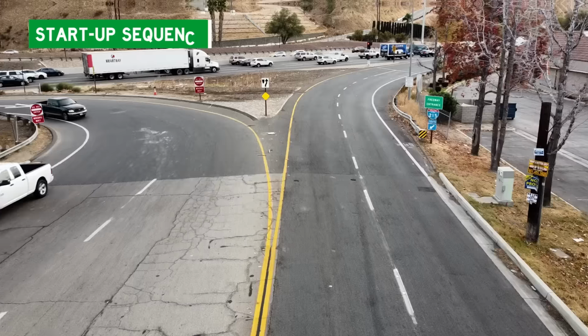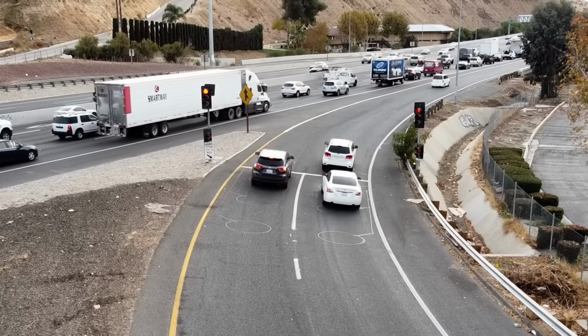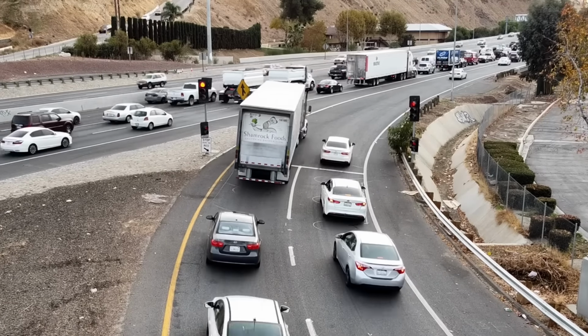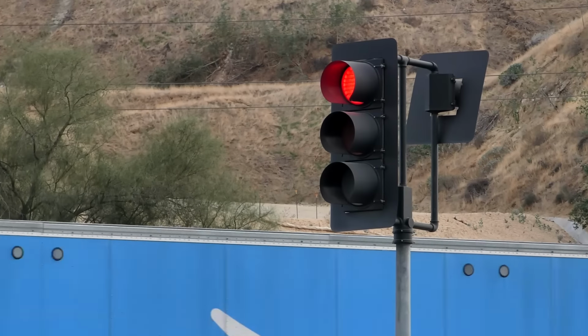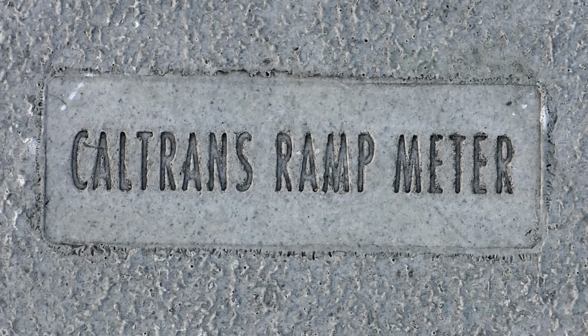Each green light allows one car to enter the freeway at a time. And then after that, it just goes from green to red, red, green, right? And then it goes from one lane to the other. Breaking up splashy platoons into little pebbles. The release rate is how often the meter lets a car through. When the density of traffic and the volume of traffic reaches a certain threshold, the controller looks at those values and changes the rate automatically without our intervention.